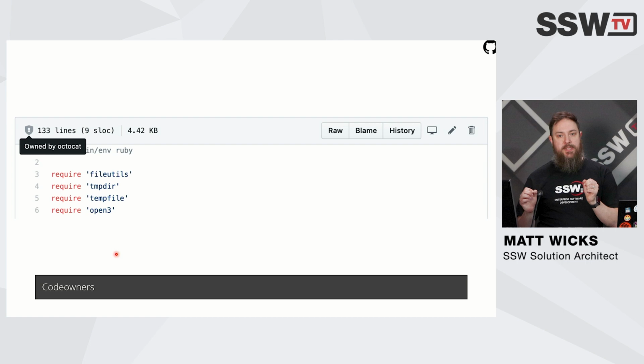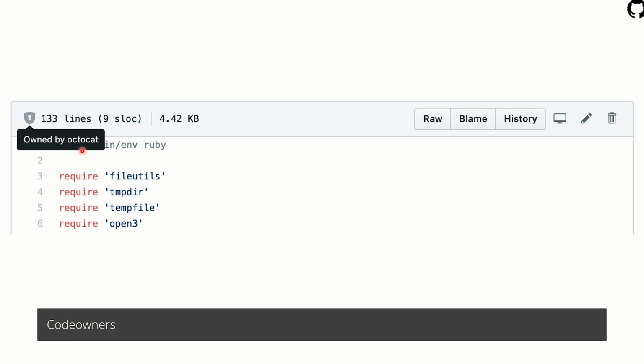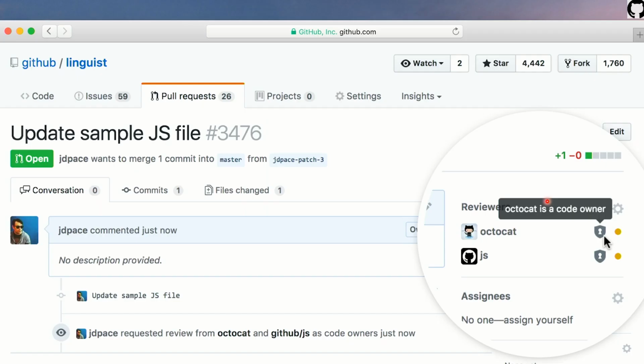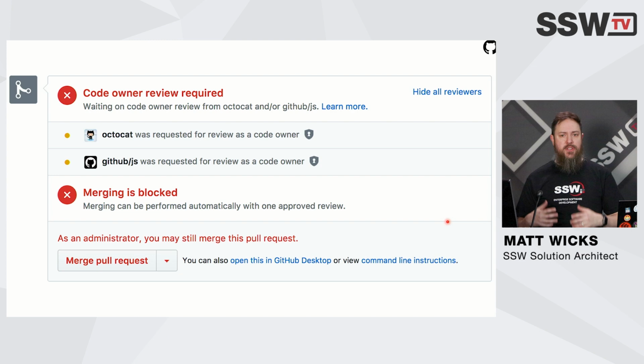So here I've got a file in GitHub. It says it's owned by Octocat. And when I look at the Codeowners file, I can see there's a Codeowners file and settings.yaml is under it, and there's a particular admin account that needs to approve that PR. So when I make a change to it and open up a PR, I can see that there's a Codeowner that needs to review this, and I'm blocked from actually merging until they approve. So that way my team can request changes, and we just need to double check that it's okay.